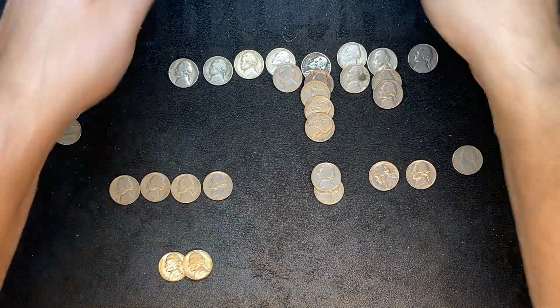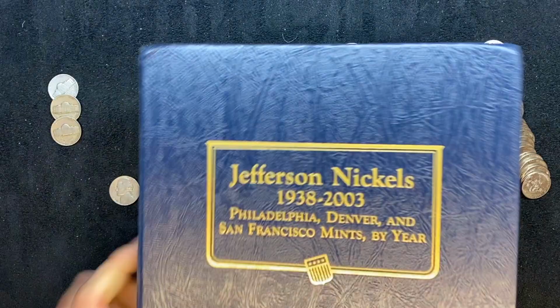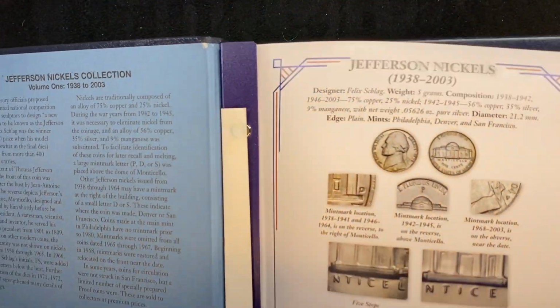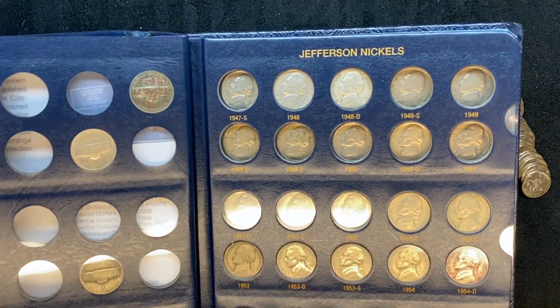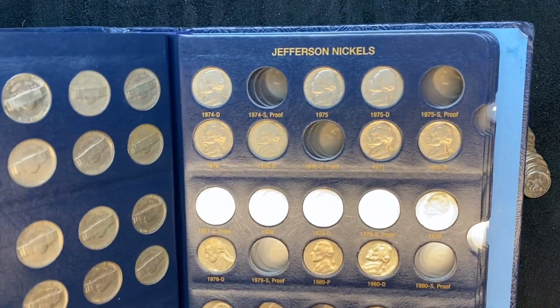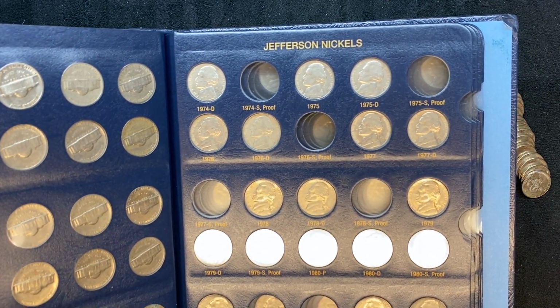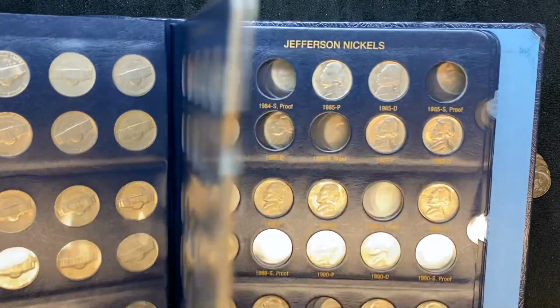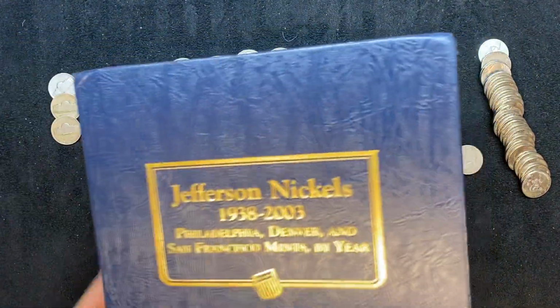Okay, so for our wrap up, so you guys know, I can't remember if this is episode 3 or 4, but I've been doing nickel boxes with the intent to fill every single hole in this book. And I've got a lot of holes in the 40s and 50s. But once we get up into like the 70s, most of the holes were just S's and proofs. And then, of course, I've got a number of spots that I could probably upgrade, and I've been just trying to find obvious upgradable coins as we go.